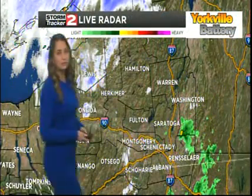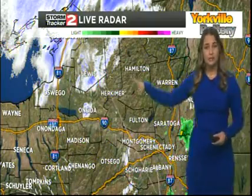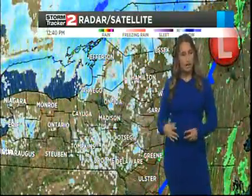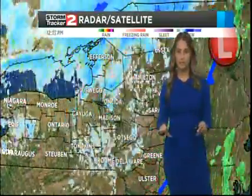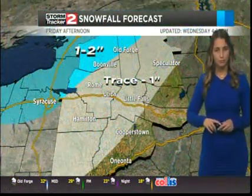Here is our Yorkville Battery Storm Tracker 2 Doppler radar. As you can see now, the rain is all moved out. We are just seeing some light snow showers, especially north of the Mohawk Valley, and that will kind of be the theme for the rest of the day. Light snow showers will continue, but we will dry out tonight, and we are going to be seeing windy conditions for the rest of the day as well. And this is all left over from that cold front that has just moved through.